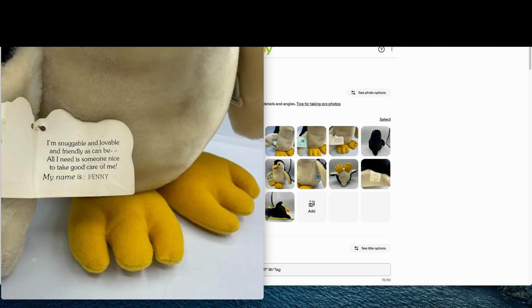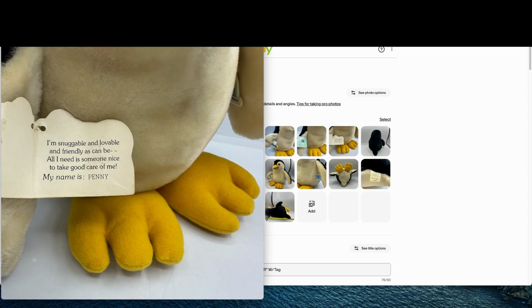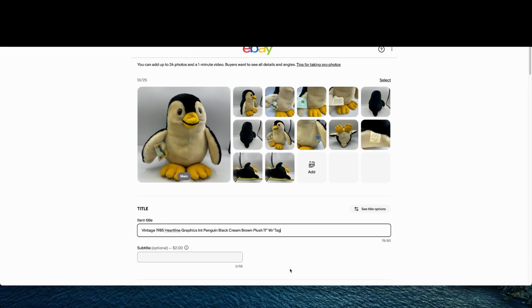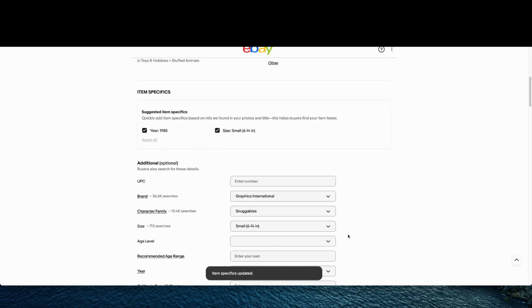The tag says, oh, his name is Penny. It says it right here on the tag. You can see it. It says Penny. So we're going to add that to our title, because if somebody's looking for this plush, they're going to look for the name Penny, hopefully. So let's do this. Penny. And then apply all of this.